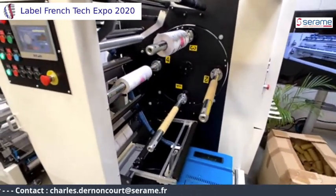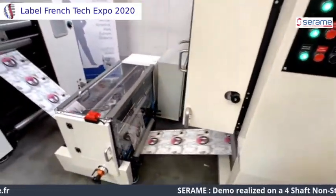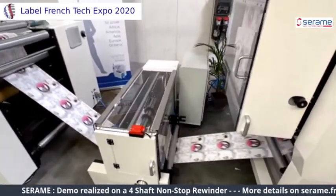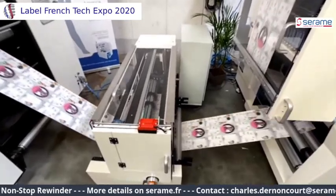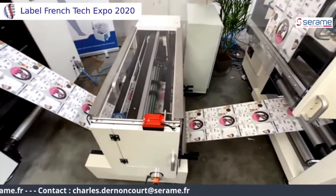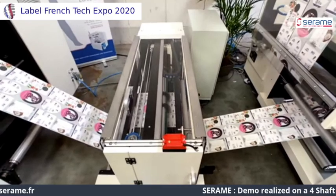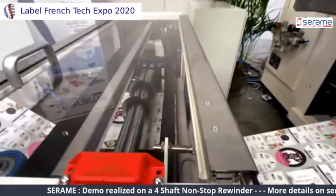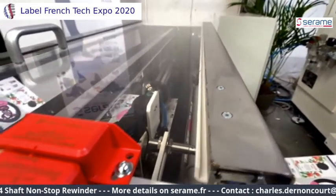I will now move to our slitting unit. We will slowly stop the machine after the cycle change, and I will show you how we can reset and automatically apply the knife and the counter knife. So we are slowing down the machine. We are stopping the machine. We adjust the position, and here we set up. We are reading the space between labels.